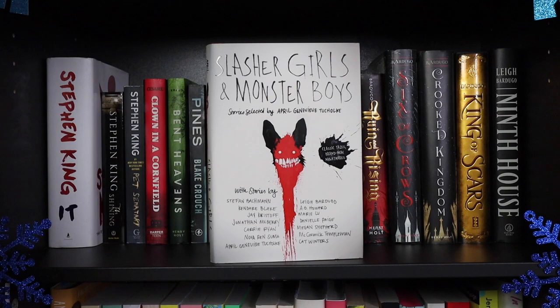Slasher Girls and Monster Boys by a whole entire collection of authors. We have Stefan Bachmann, Kendare Blake, Jay Kristoff, Jonathan Maberry, Carrie Ryan, Nova Ren Suma, April Genevieve Tucholke. Oh goodness. Leigh Bardugo, A.G. Howard, Marie Lu, Danielle Paige, Megan Shepherd, Madeleine Roux, Kat Winters.